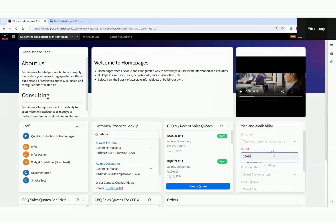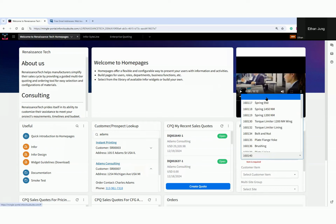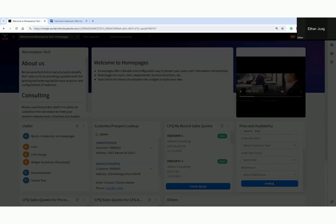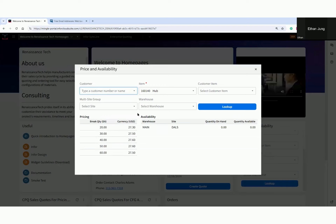but I can also look up information about what's in inventory for non-configurable items. So I can look at all of the products here and look at this hub and look it up. And what this now tells me is I can see how many are available, what is the price, and what is the break quantities if I want to take advantage of volume discounts.